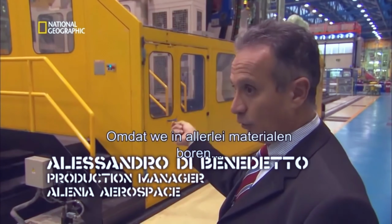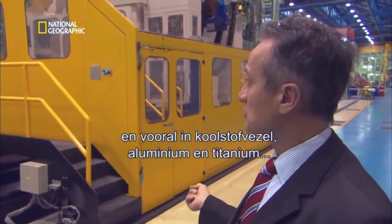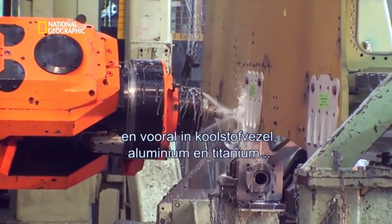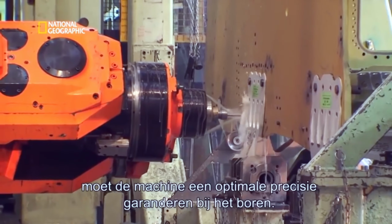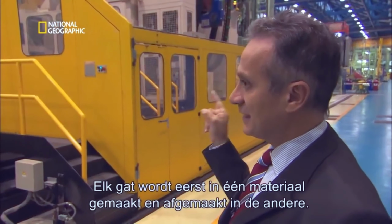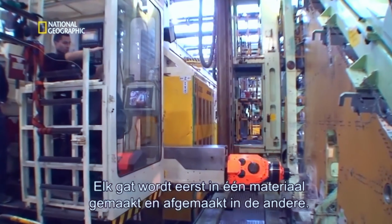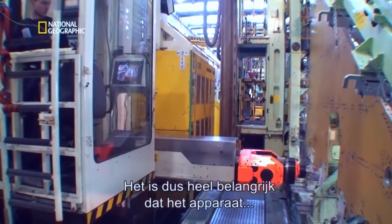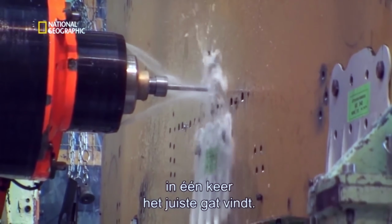Because we drill material of a diverse nature, principally a composite of carbon fiber, aluminium and titanium, the machine must guarantee the maximum precision during drilling. Every hole is initiated in one of the materials and completed in another. Therefore, it is very important that the drilling tool succeeds in finding its correct hole in one single pass.